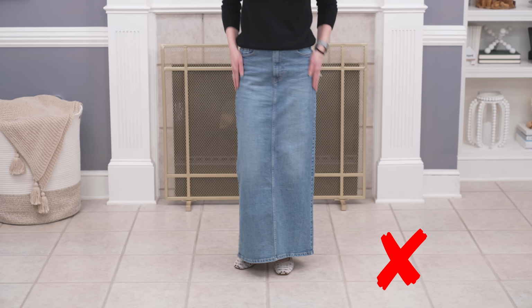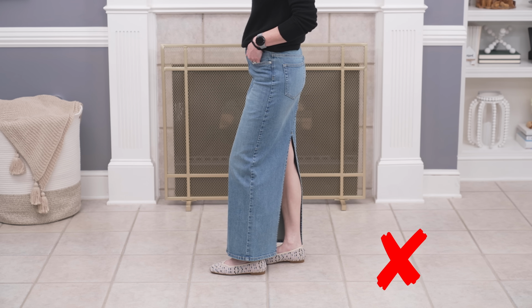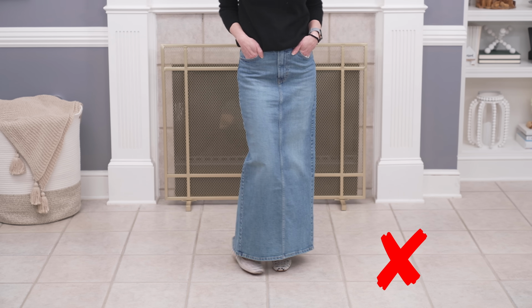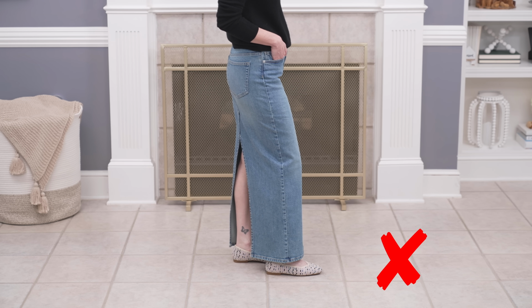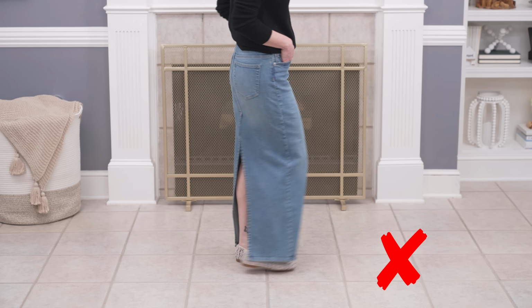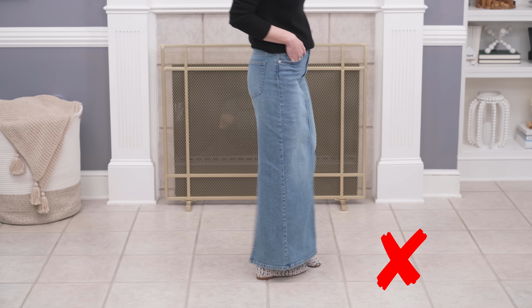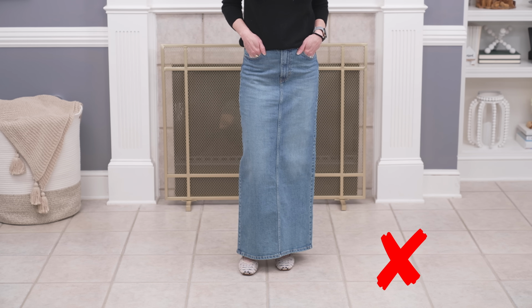and it just doesn't look that good. And then I know people want to consider a pair of flats with this, but flats just don't go really well with it either. I think it makes the skirt really overwhelming. So you really have to balance a skirt like this with your shoes. So even if the slit was in the front, I wouldn't recommend the Chelsea boot or the flats. I really think any of the other options that I talked about would work just as well, and you might see the shoe just a little bit better.